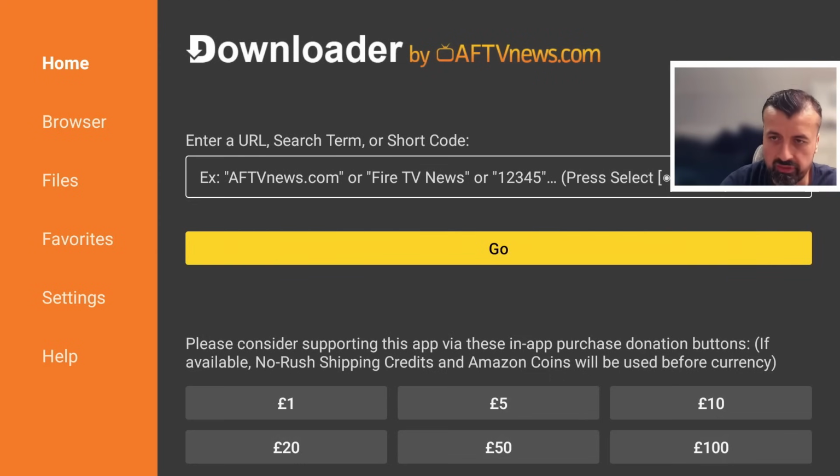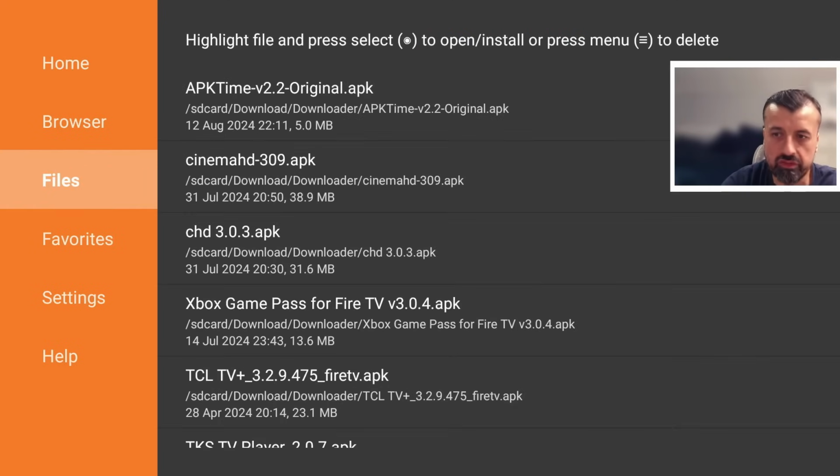Let's click on OK. Now, for example, if I go to files, you can see all of the stuff I downloaded before. And this again just proves that I downloaded the first file on the 12th of August. So I definitely have used this application. So again, there shouldn't really be any reason why Amazon or my device decided to offload this app for me.